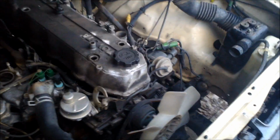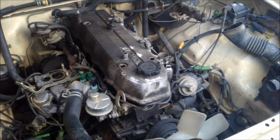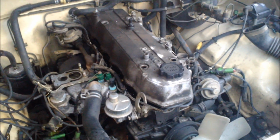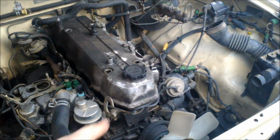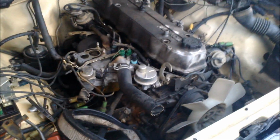I probably need to be throwing a new head on here, which I'm trying to figure out if the early year 22R out of my other truck, if that head would fit and work just as good as a late year 22R head. I might just pull that head off that other engine and put it on here. Yes, it has a lot more miles on it, but it would work.